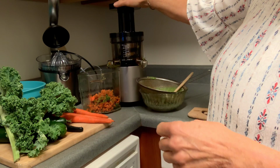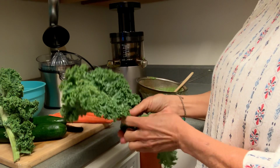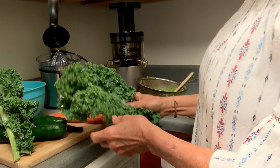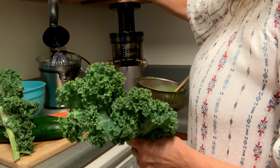You can get plenty of protein from fruit and greens, but when they eat their greens, they typically chew them and chew them, and then they spit out the fiber so that they're not having to do so much digesting. Anyway, you want a good slow juicer.